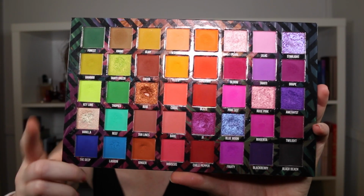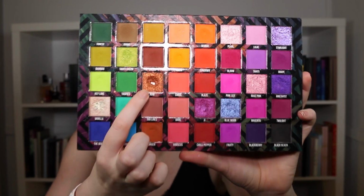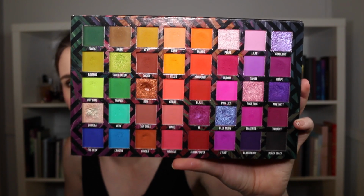Level 1, I did manage to hit pan on a shadow. I will show you the close-ups in a minute. And I guess the palette overall is looking a lot more used and abused, which is kind of the whole idea of this project. So as you can see, I hit pan on this color here, I believe it's called Rum. Yes, this color here, Rum. Hit pan on that one. And as you can see, I don't know whether it's going to show up, but the rest of the palette is looking a lot more used, which is very exciting to see.